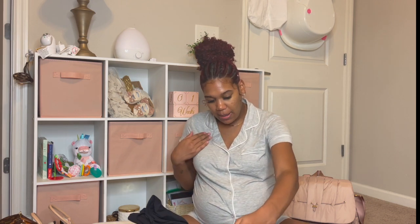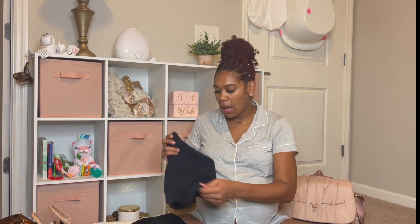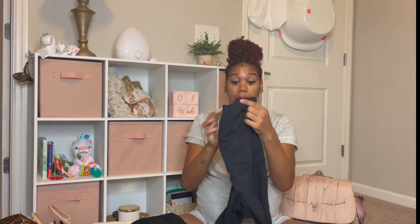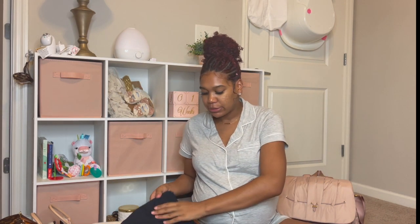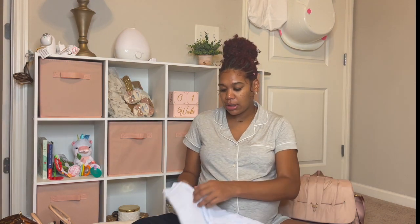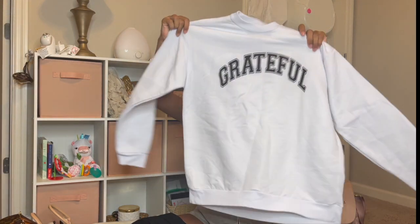Okay, so for mom, for me, I'm gonna take some biker shorts. These are my maternity biker shorts because I would still have a belly, but it still will give me a little bit of compression. So I'm gonna take biker shorts to come home in. And I am taking this sweater just to throw on.